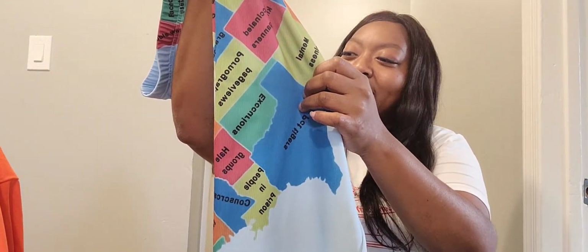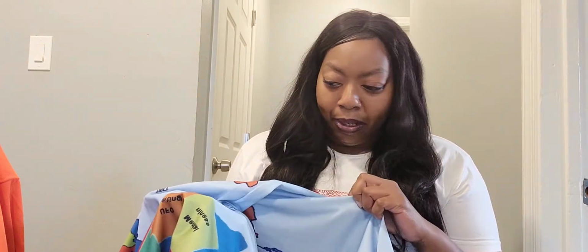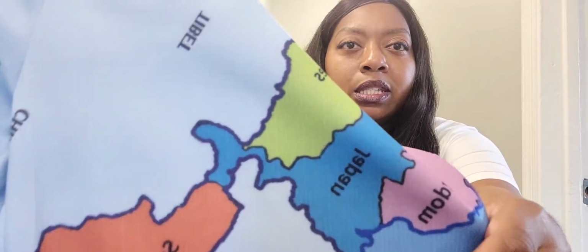It says UFO sightings, Tibet, Naples, United States, Japan. It's got a couple of states on here, but for the most part, they filtered in. But it's leggings. It's supposed to be that ribbed material, but it is not. It's like fake ribbed. I don't even know if you guys can see what I'm talking about right there. But anyways, it's like fake ribs. It's cute. It's very cute.